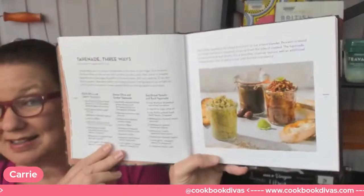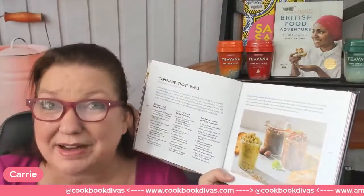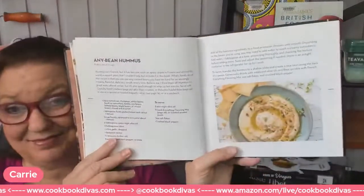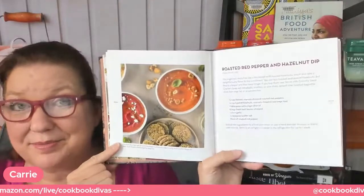Tapenade, 3 ways. I probably wouldn't make my own tapenade, to be honest. I would buy it at Trader Joe's. But hummus is better if you make it at home. Eggplant caviar, yum. Roasted red pepper and hazelnut dip. Beet, goat cheese, and orange dip, no picture.